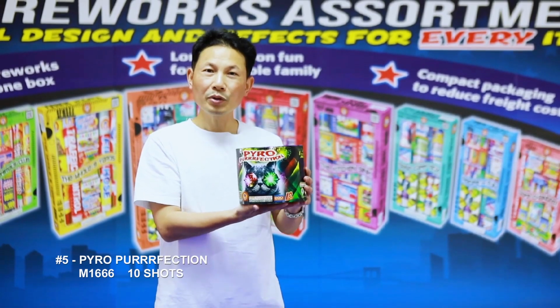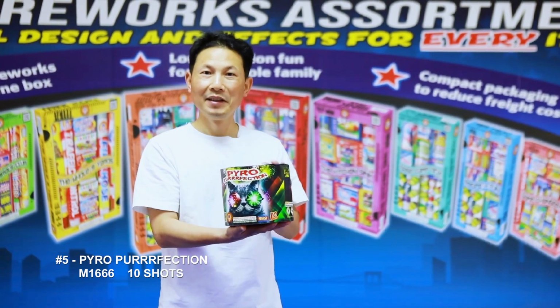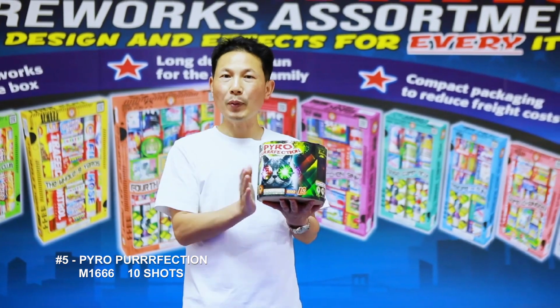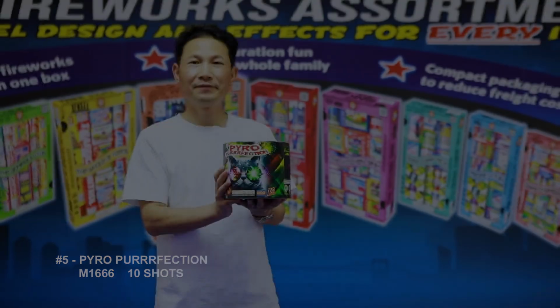200 grams. Most cats have 9 lives, but this one has 10. 10 shots of gold tails to gold palm tree with purple, green, or blue. It's perfect.